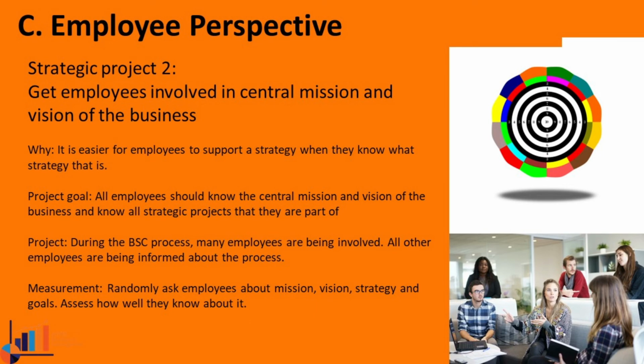In my experience, whenever people didn't do what they were supposed to do, it is because they didn't know what they're supposed to do, because nobody told them, or at least not in a way that they could understand. Again, it is easier for employees to support a strategy when they know what the strategy is. So all employees should know the central mission and vision of the business and know the main strategic projects, particularly the ones that they are part of.